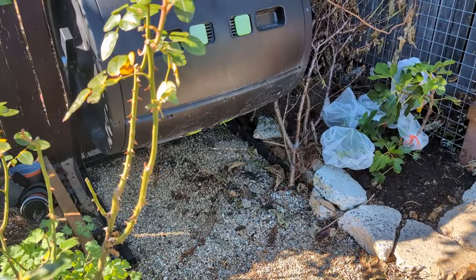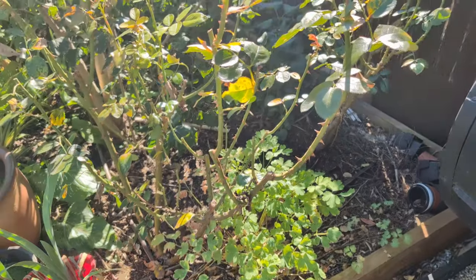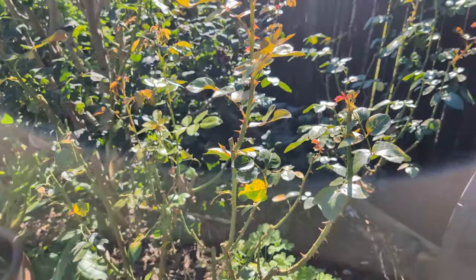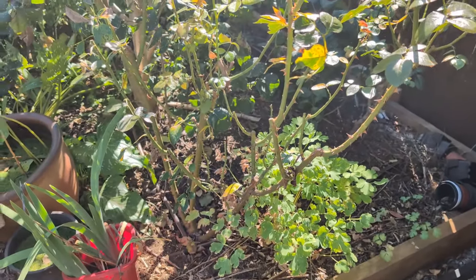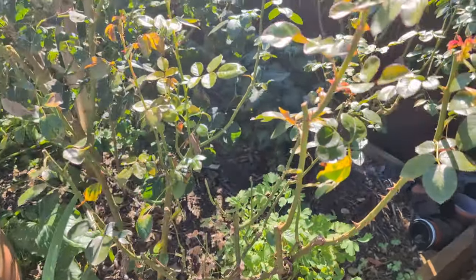I do feel sorry for the roses in this area as well, because I'm sure there's wood kind of going to the garden bed as well. But anyway, the roses seem to be doing okay. But I just don't like the other tree just taking nutrients off the neighbor's tree, taking nutrients from my garden or from my plants.